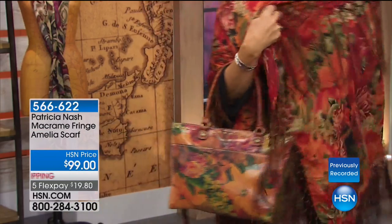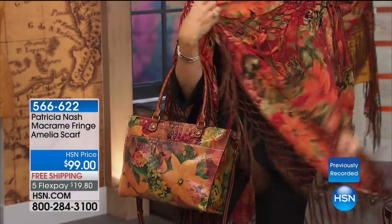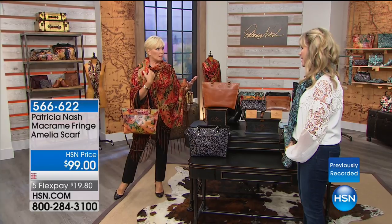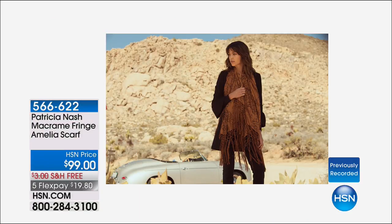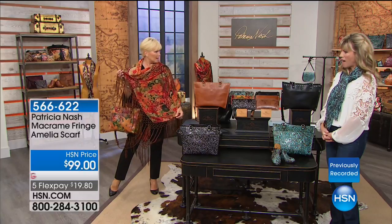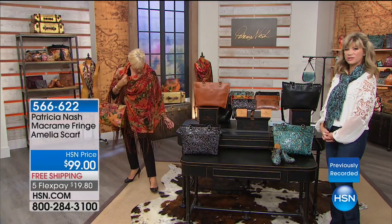But seriously, this scarf is gorgeous. And when you're traveling or you go into an air-conditioned building, even if you live in a place where it's hot, it's really lightweight. But the tassels, or you drive a cool Porsche like this, girl. They're just beautiful, and they're so fashionable. This is what it's really about, all these body scarves. Isn't it beautiful?